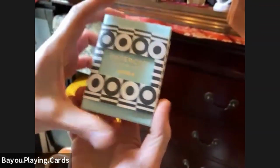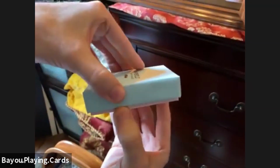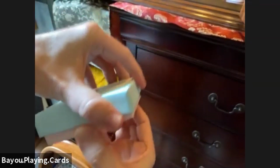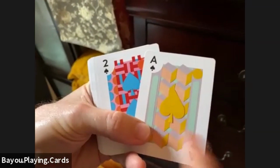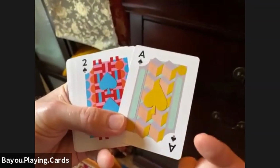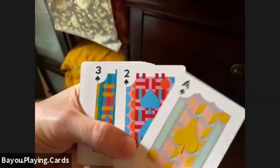She's out of England. She handmade this box. It's got this little sleeve on it. Paper cut playing cards. And so she's a paper artist. And I think these cards took her, well, I don't remember, I want to say like 2 years. I could be wrong, but I think she took 2 years to put this deck together. You can see how, granted, this is just printed of the one she put together, but she did paper cuts to make all of these designs.